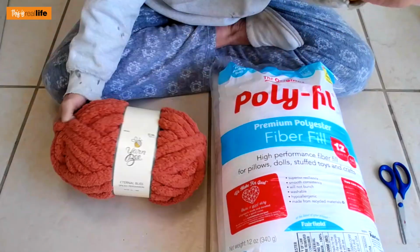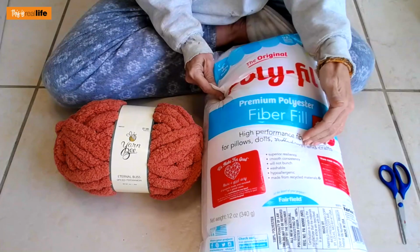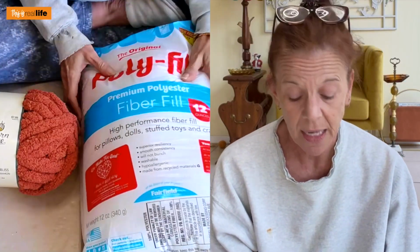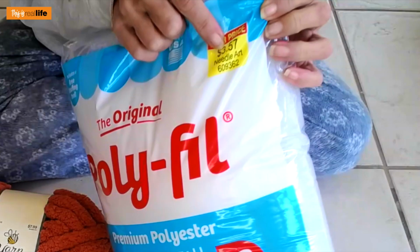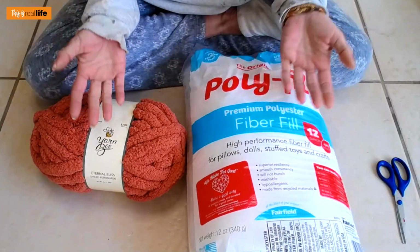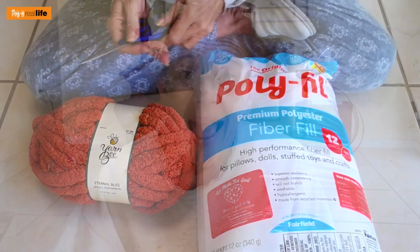So you need your yarn. You're gonna need some polyfill. Now, you could probably get two of these pillows out of one of these 12-ounce bags of polyfill. This is the premium polyester fiber fill, $3.57. So we're at like 11 bucks if we got nothing on sale, but use a coupon and it'll probably cost you like 8 bucks. This is all you need. Oh, and a pair of scissors. And your phalanges. So, if you watched the blanket video, you already are way ahead of this.